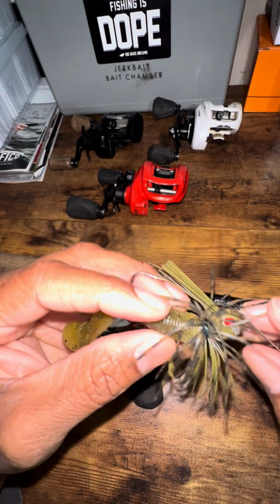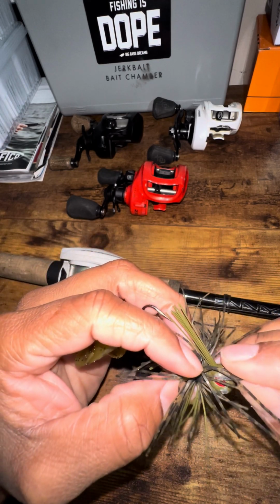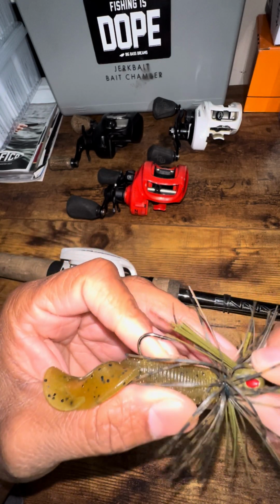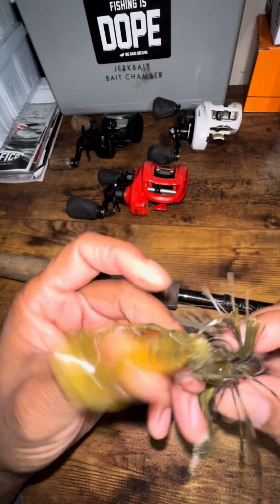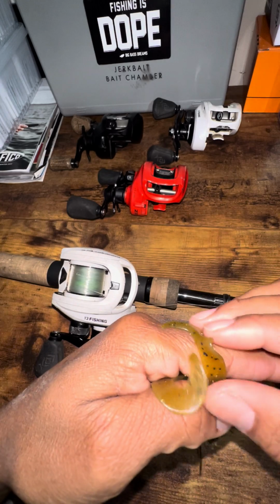This style of jig versus some other bigger jigs, this one will obviously catch giants, and it also will catch some smaller fish because it's closer in size to a Ned rig than it is to some of these bigger jigs that are out here. So it's a perfect blend of being able to get you the bites that you're looking for.